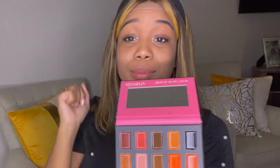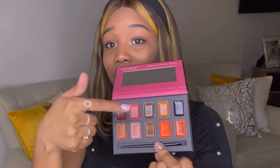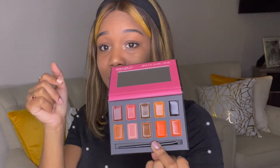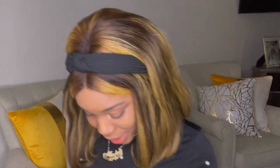The lip palette. I'm not a black lip person, but I know a lot of people who would like black. You understand? But I do see myself using that top row after the black. I could see myself using it. And these 3 right here, definitely. Right. So this is the box, guys.